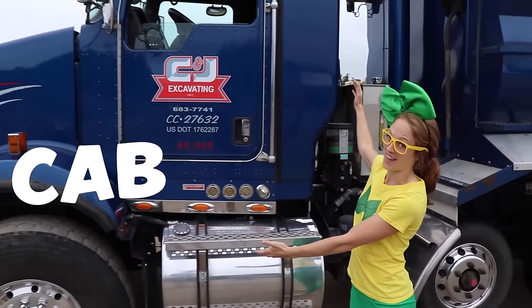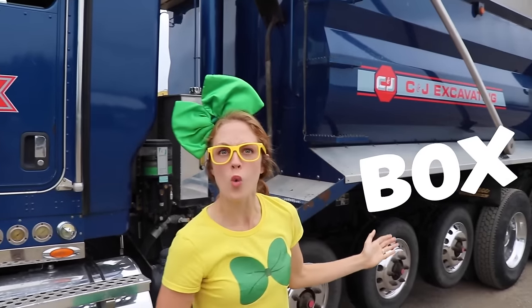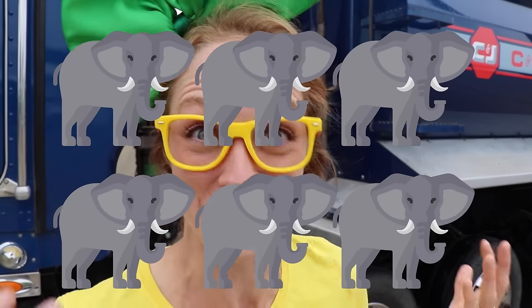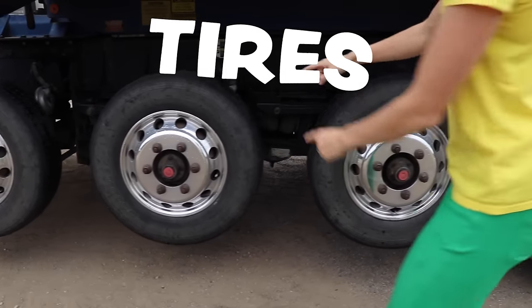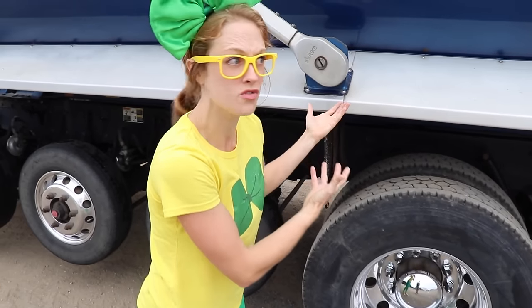Right here is called the cab, and this is where the driver sits, obviously. And this right here is the box, and it can hold 25 tons. That's like six elephants. Isn't that crazy? Oh, wow. Next over here, look at all of these tires. These tires right here go down for extra support for the box when it's full of all that weight. That's a lot of weight for this big dump truck to hold.